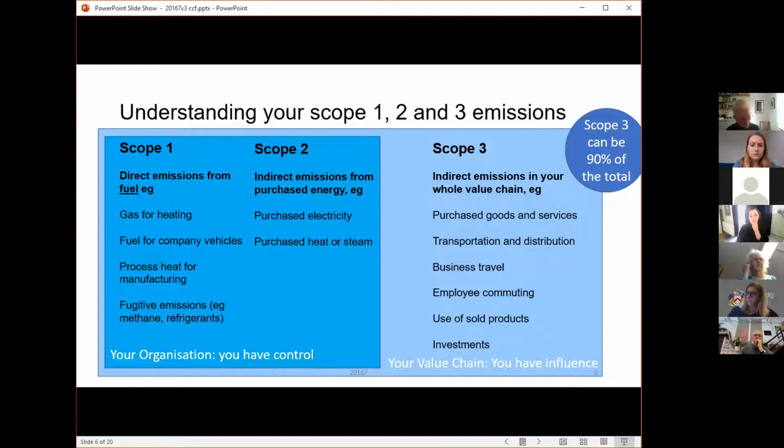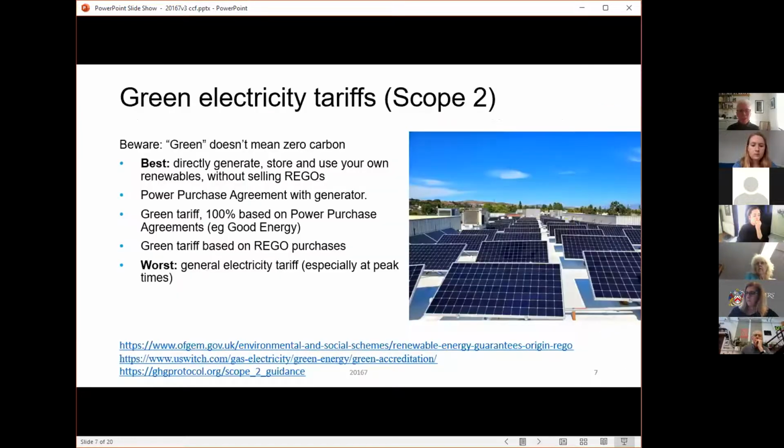So I'm now going to talk a little bit about electricity, green tariffs, which is another area in which people very often find it confusing. So you may think, okay, well, we'll just sign up to a green electricity tariff, and then they tell us that's 100% renewables. So let's put that as 0 carbon. So now we've suddenly decarbonized. I've got bad news for you. A green tariff, or even one that's portrayed as being 100% renewables, does not mean 0 carbon, unfortunately.